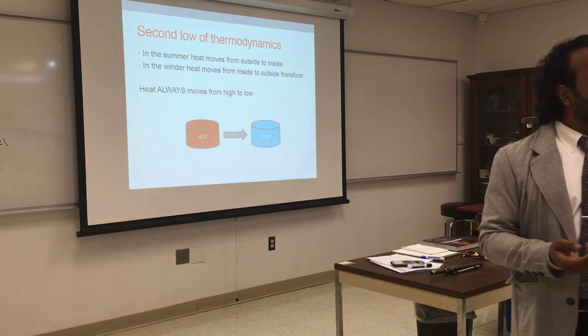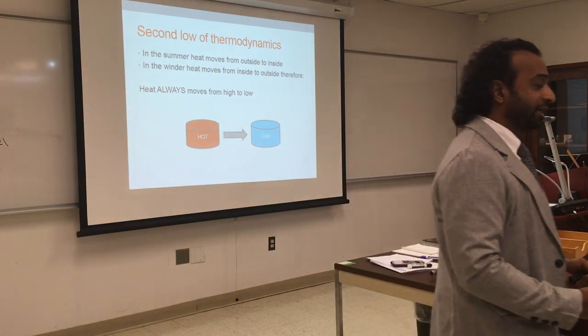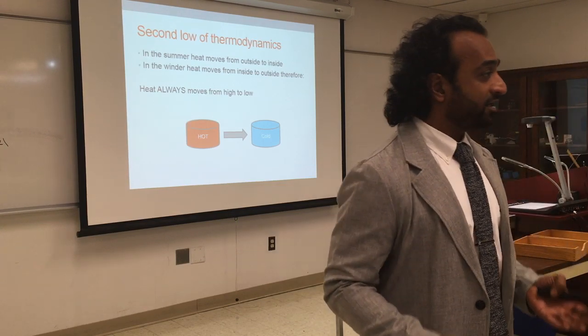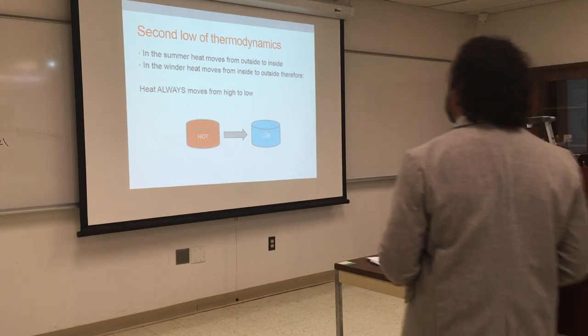The same thing with an AC. Heat moves from hot to cold. If it's a hot summer day, heat is going to go from the outside to the inside naturally. Do you agree? If we want to do the opposite, which is actually what we're doing, we're pumping heat from the inside to the outside, from the lake to the mountain, what are we going to do? We're going to pump it. We're going to put in some energy. So you have to put in equal or greater amount of energy to pump this amount of heat from inside to the outside. So this is the second law of thermodynamics.